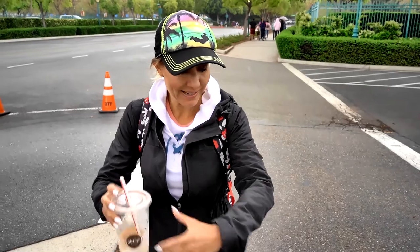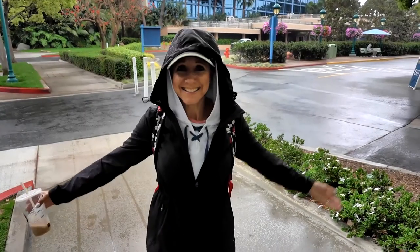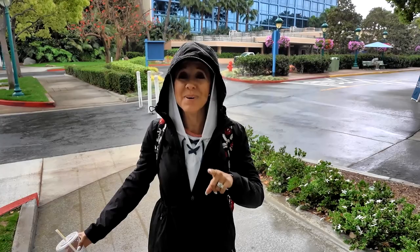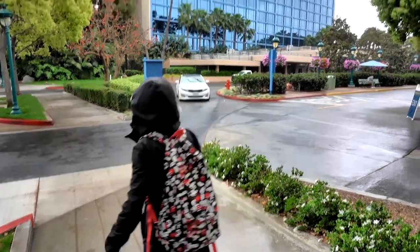It's a drizzly day, so I'm really glad that I brought my little lightweight jacket to keep some of the rain off. Come on, let's head to the monorail. It's actually turned from a sprinkle to a rain, so like I said before, hopefully this will keep down the crowds today. We're in the line for the monorail because Disneyland just opened.